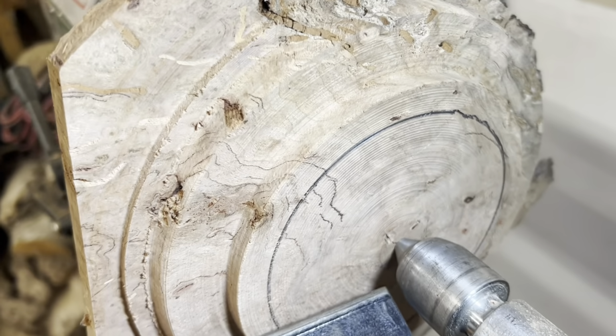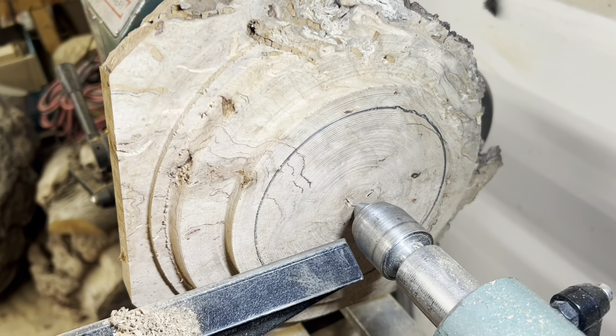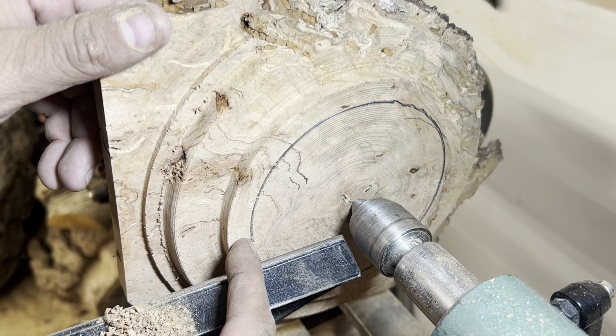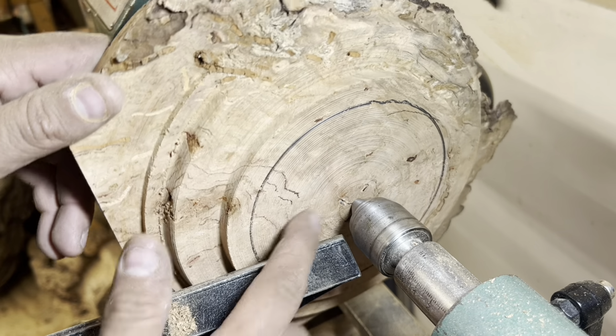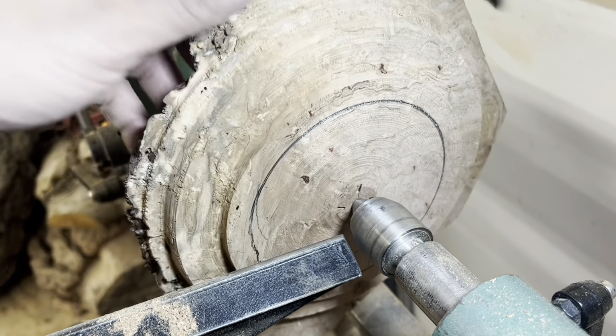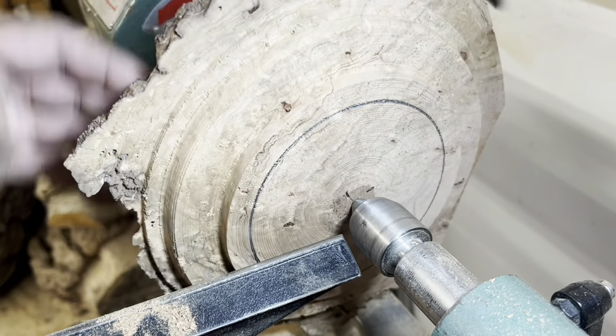So now there's the outside rim of my bowl. That matches up with the bottom. Now I take it down to here, then I establish the rim, and then I'll start hollowing the bowl out. So let's keep on working on it for now. I might not finish it tonight, but we're gonna try.